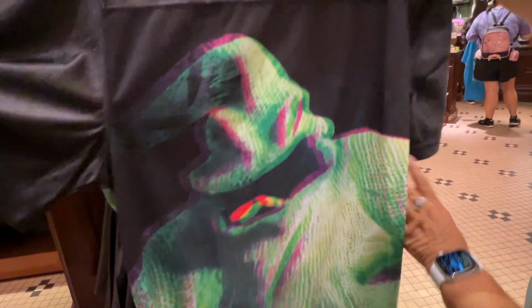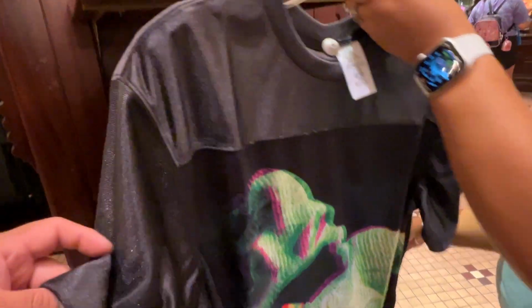Jersey. Yeah. This is so cool. This is $44.99, guys.